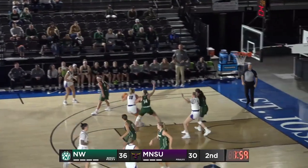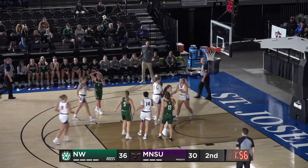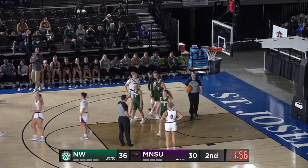Bursch gets it ahead to Holmgren. Holmgren picks it up just inside the elbow with the left hand, off the backboard, no good, but a whistle and a foul coming up on the Bearcats. And this one on Czars. That'll be number 2 on Emory Czars.